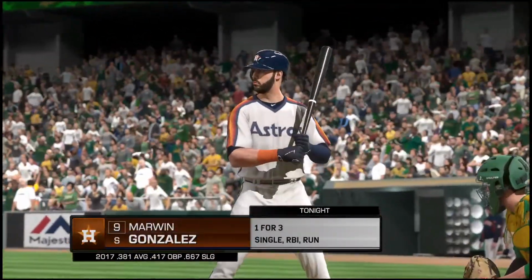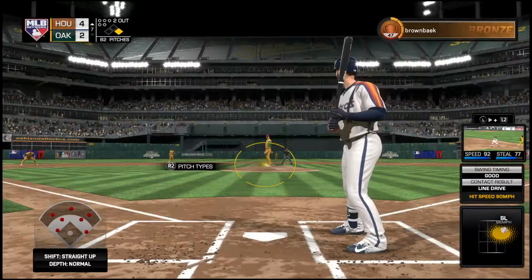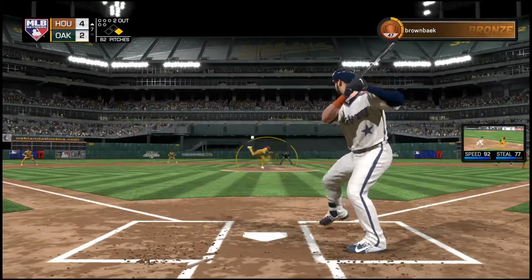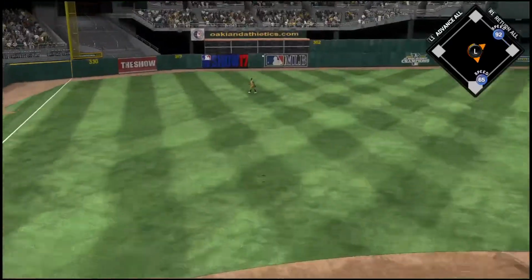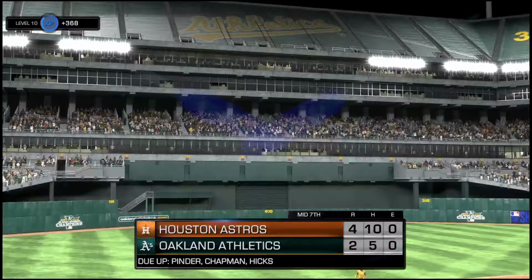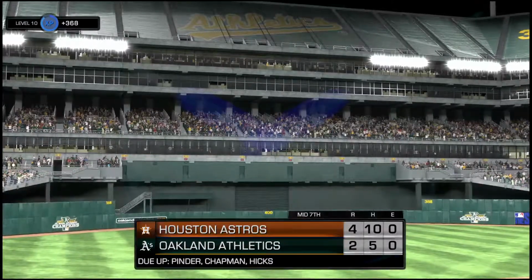Striding in once again, Marwin Gonzalez. He got on top of one and was a ground out victim last time. Line drive to left. Davis is there, and he'll make the catch to retire the side. Time for the traditional 7th inning stretch.